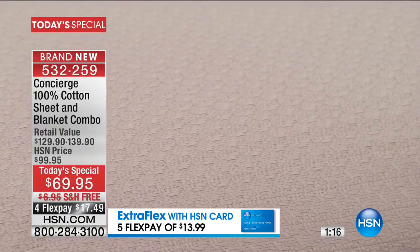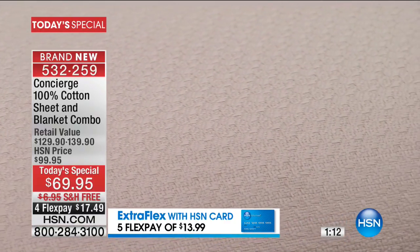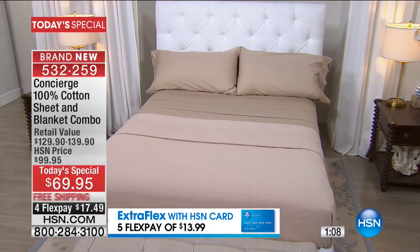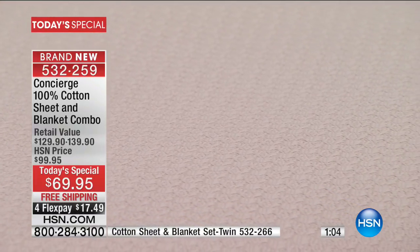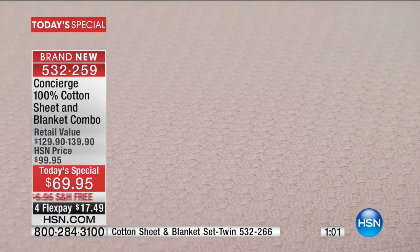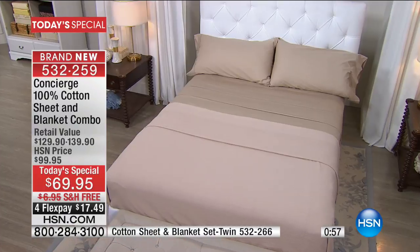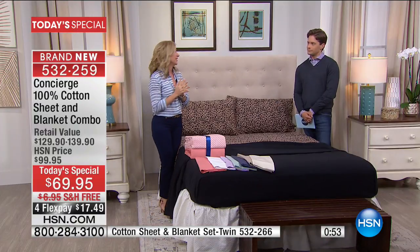Look at the tightness of that beautiful textural weave that you're getting in the cotton and the blanket. It's lightweight, it's airy, it's super absorbent, so it really helps you maintain that perfect body temperature when you sleep. And it's just classic. It is a classic look. It's not something you're going to look at a year from now and say, why did I buy that? This is an investment that you will have for years.